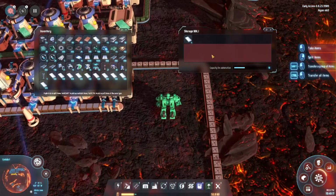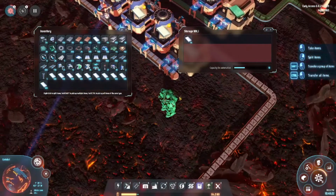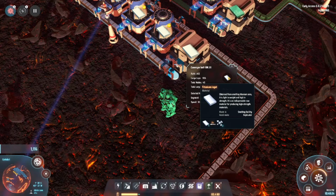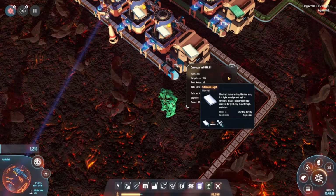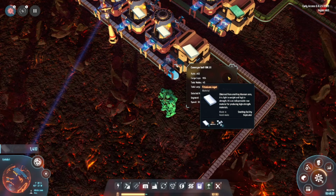Oh yeah, look at all that, some extra titanium. I'll just hang around for the extra to flow in. Just fill my inventory up nice and tight with lots and lots of titanium, because we do need a bunch, so I might as well ship back as much as I can. And then from after this, it'll be automated.